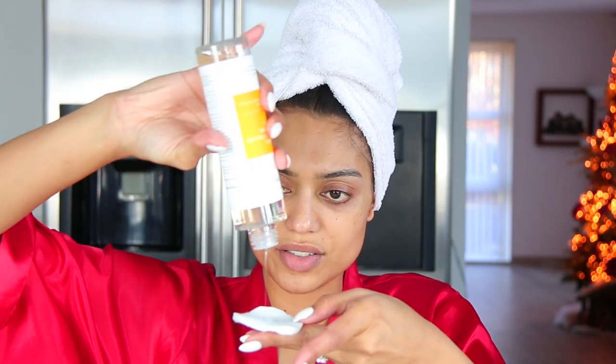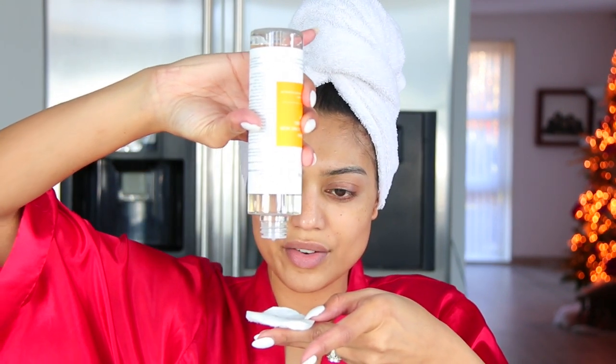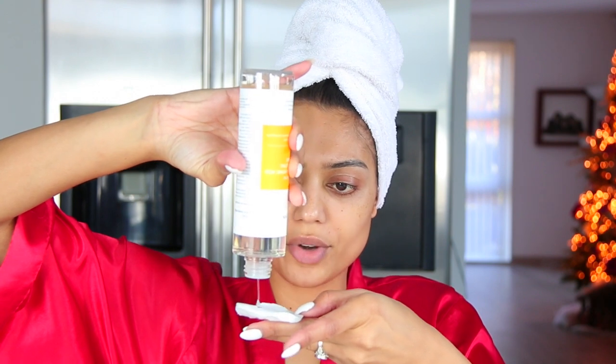So what I'm going to do, okay, so the first thing that I noticed is that it's a pretty thick consistency. Normally my toner is very watery, looks like water, it's see-through, but this one has kind of a yellowish tone and it's pretty thick. I'm gonna apply it on a cotton pad, maybe. Do you see that? Like I really have to press onto the bottle. Ooh, that just slides on my face.